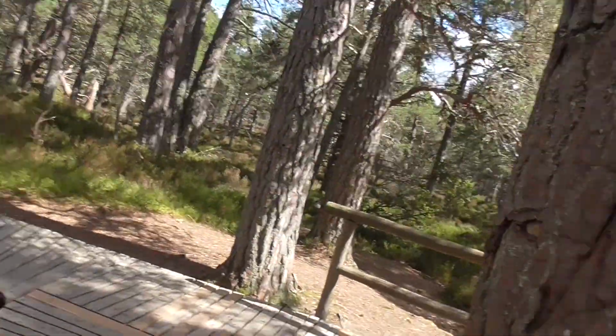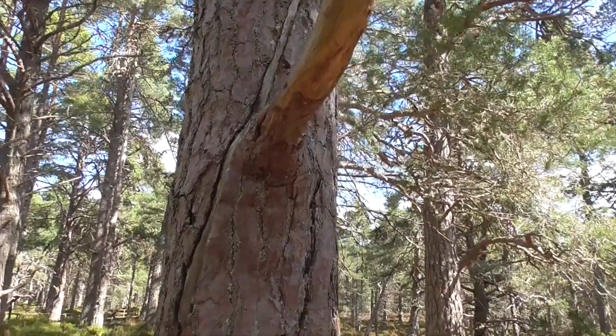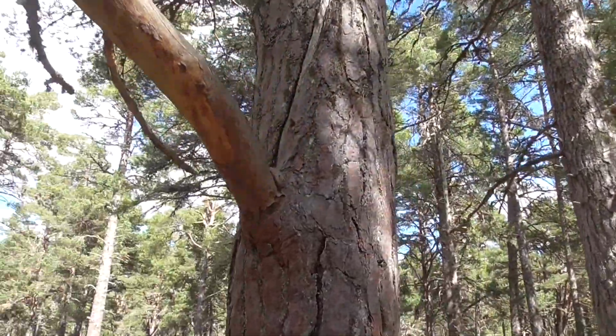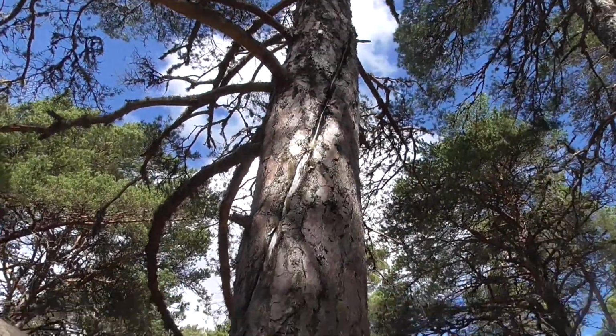Oh, I'll just show you this thing as well. There's a tree around here that was struck by lightning years and years and years ago. The lightning bolt kind of made a scar, like in a spiral shape though. It's really bizarre. It's this bit here, and it goes right around the tree, right up to the top there. Isn't that cool? Oh wow, it almost dropped the camera there.